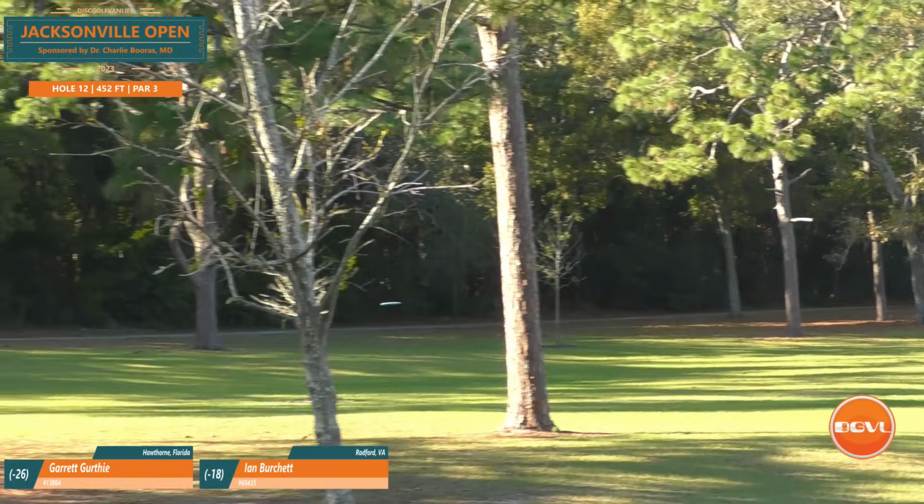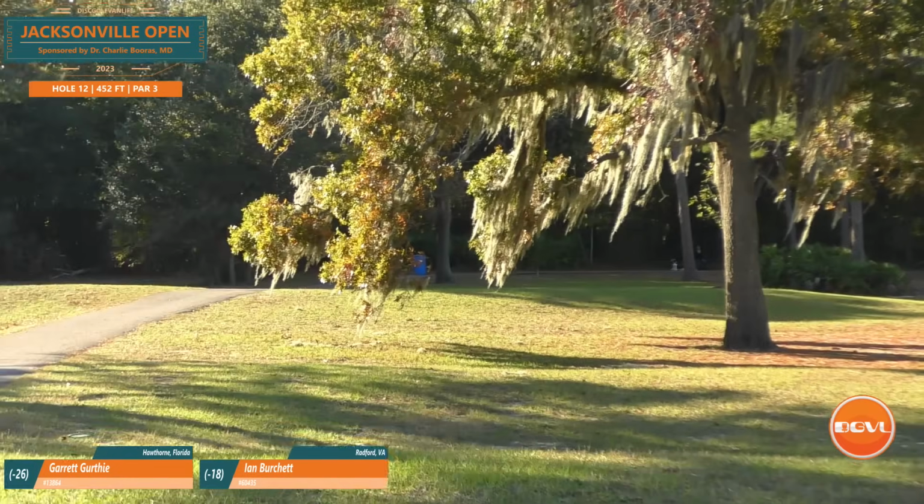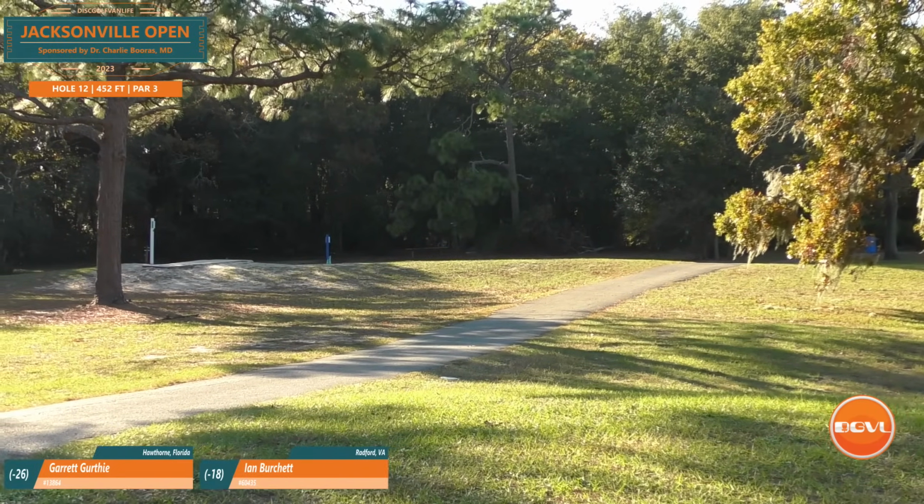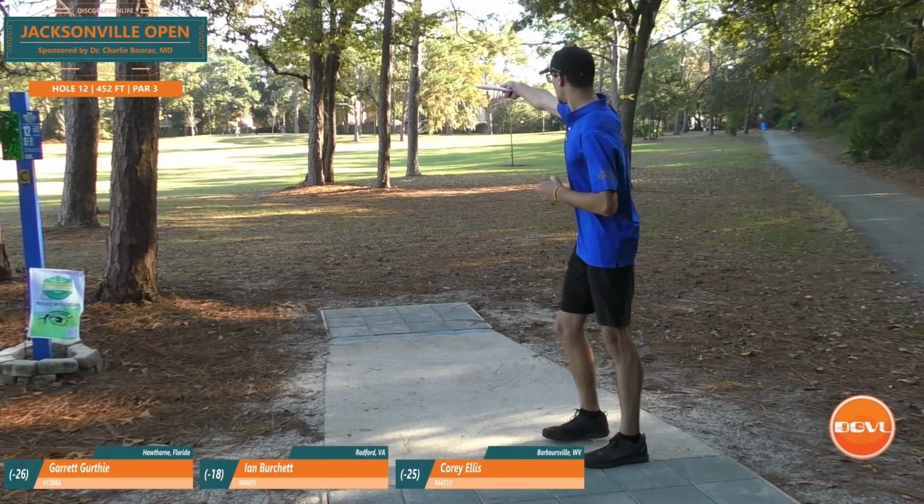Keeps this one turned over a little too much. A little too much. Ooh, almost goes OB, but he will be in bounds. That should be pin high, just far off to the right side.